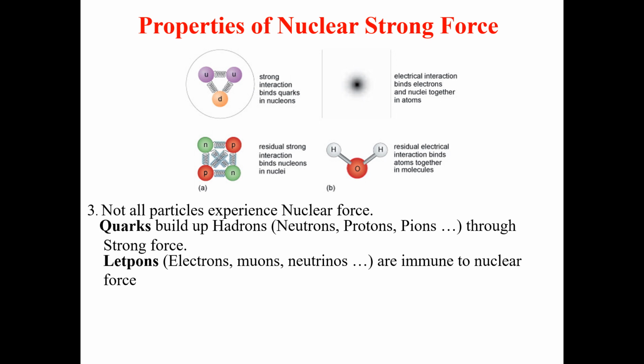The third property of the nuclear force is that not all the particles experience the nuclear force. What does it mean? You know that inside the nucleus, we not only have protons and neutrons, but in other words, we have a sea of particles inside the nucleus. So it's also an obvious fact that inside the nucleus there are some particles which are free from the action of the strong nuclear force, which we will discuss later on in some of the lectures.